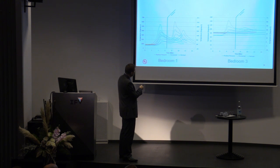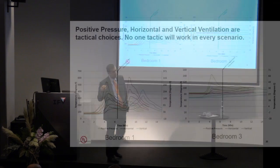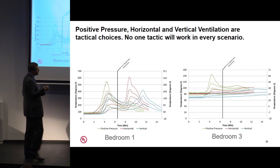With vertical, it's much the same, but with the green lines, the positive pressure ventilation, the temperature didn't go back up as much as it did with the other experiments. That's because you're further down the hallway, further away from the fire room, and that gas exchange is not as effective. What happens if you close the door?